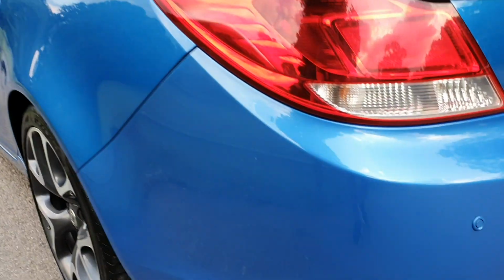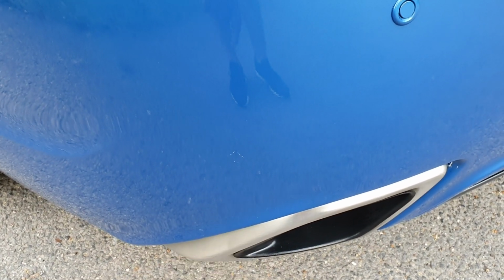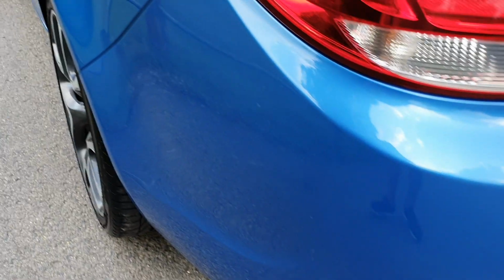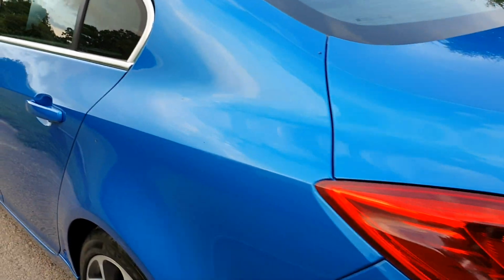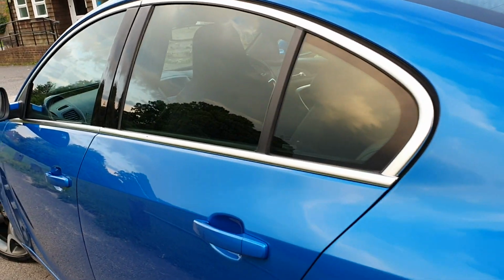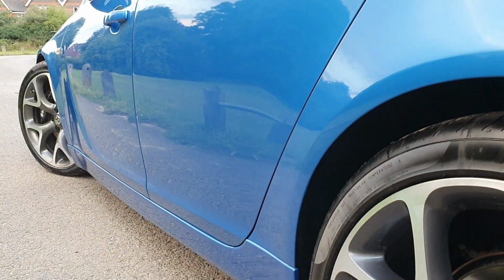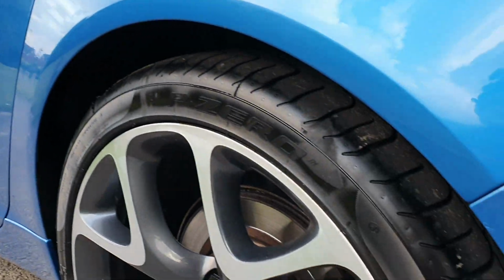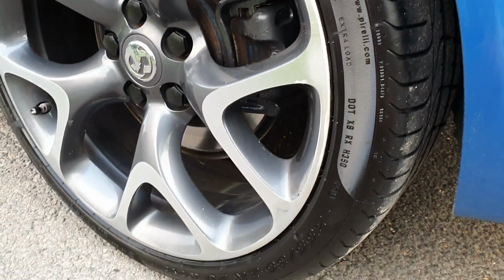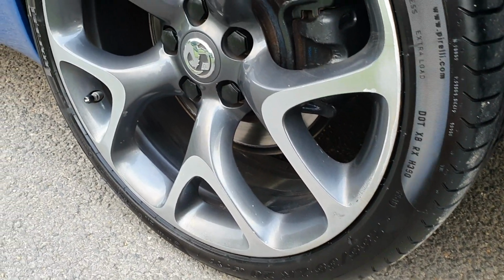Okay, a couple of little tiny marks on the back bumper, just about here. Probably just pick them up. A little boot spoiler, that subtle boot spoiler, just so you know you're in a VXR. And hopefully you can pick up all the reflections that you're seeing from over there. Again, alloy wheels look absolutely fine. You've got a few little marks here and there, but no nasty bits of curb rash.